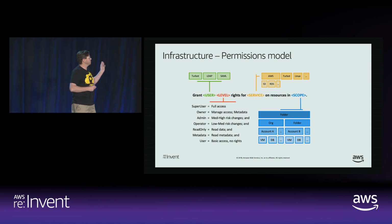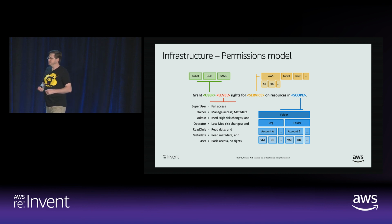So you can grant this user a certain level of access. We've defined a standard language there. Encourage you to take a similar approach. Super user, owner, admin. Standard language that works everywhere so you can have repeatable conversations. If every conversation ends up referring to a JSON document, life's going to be pretty slow, particularly after they get wildcarded down.